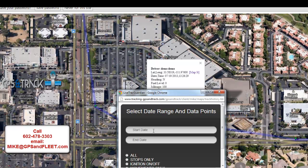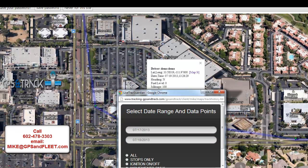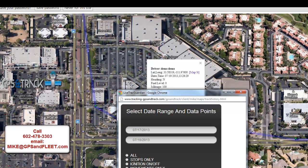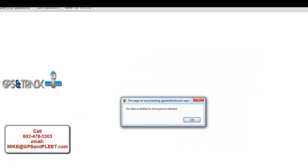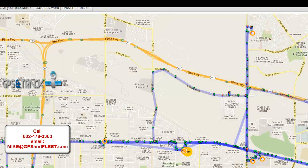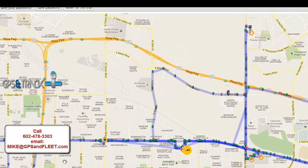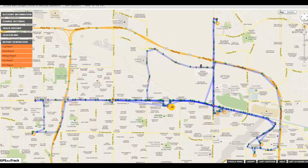And of course, we have a history report. You can go in and show the dates. We can go in from yesterday, and we can choose. Do we want to have all alerts, stops only, when the car turned off and on, or the movements? So we could just basically go in, click the report, demo, and boom. It's going to give us all the history we need from that particular day. And you can go back days, weeks, as long as the device was on, you can go back to history.